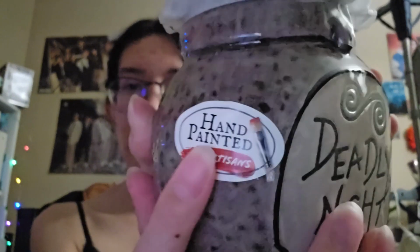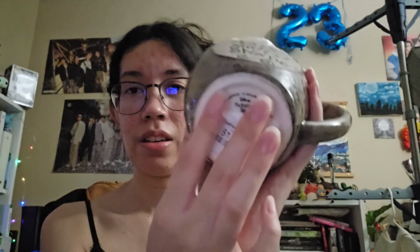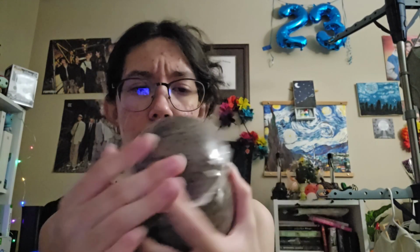And I don't know if it's supposed to be an actual mug to drink out of, or if it's supposed to be one of those jars where you can keep sugar, or tea, like little tea bags. I do really like that. It says it's hand painted by artisans, and it is Disney. It is Disney. And it was only $12.99, so it wasn't too bad considering it's Disney.